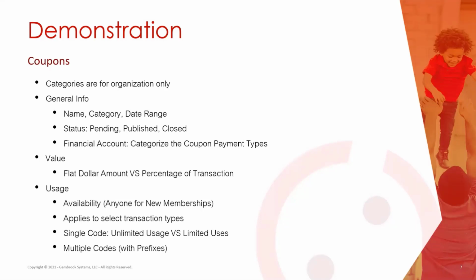So let's go ahead and swap over to our demo site for today, and we'll step through the process of creating a coupon, and then we'll actually walk through the process of using a coupon once it's been created. So let me change my screen share.